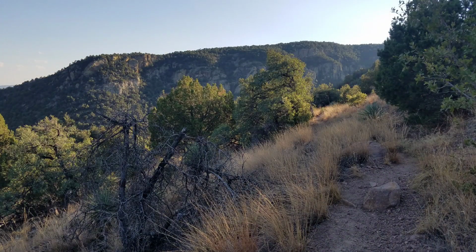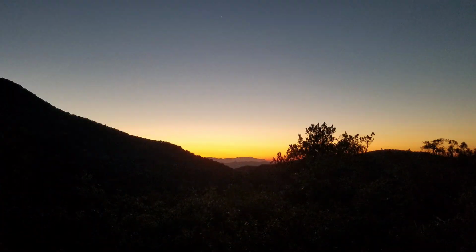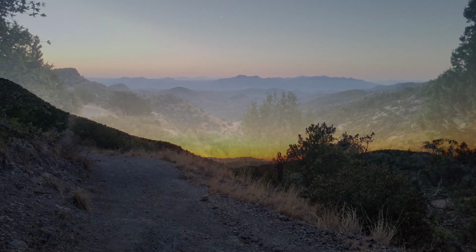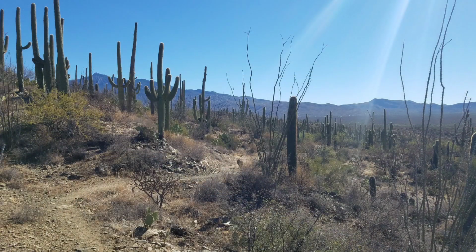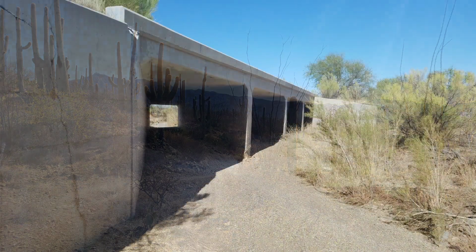From the Saharita Trailhead, which is mile 104.9, you can access the small suburb of Vail. In Vail, there is a Safeway, a McDonald's, a Taco Bell, there's even a little Italian pizza place. There's everything that you would need there in Vail. Unfortunately, there's not any accommodations, but that's not what this video is about.